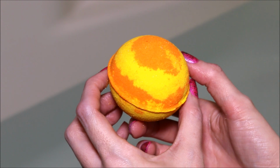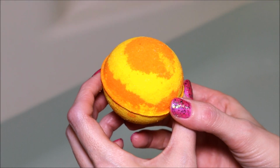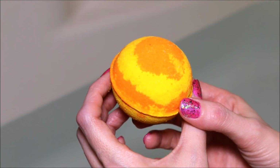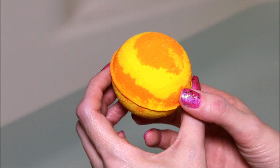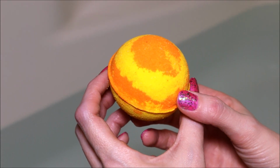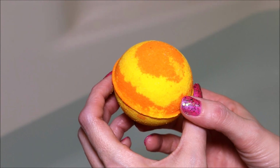So they're super moisturizing. This is the mango sorbet scent and it is described as a mango, raspberry, and lemon curd scent. And I think it has a peachiness to it. It smells like something I would totally drink during the summer, very kind of tropical and fruity. So we're gonna stick this in and see what it looks like.